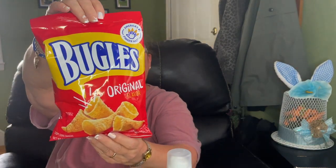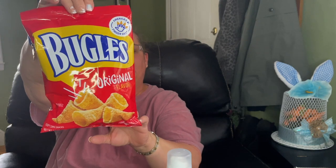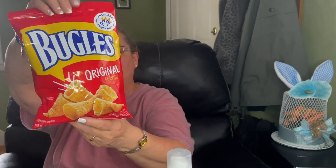My husband had asked me to pick up some chips, so I did get a few different kinds. Did get these Bugles, and these ones are good until January 28th, 2023. It is 3.7 ounce, $1.25. I know I can get it cheaper. I'm sure Walmart has it for either 99 cents or under.